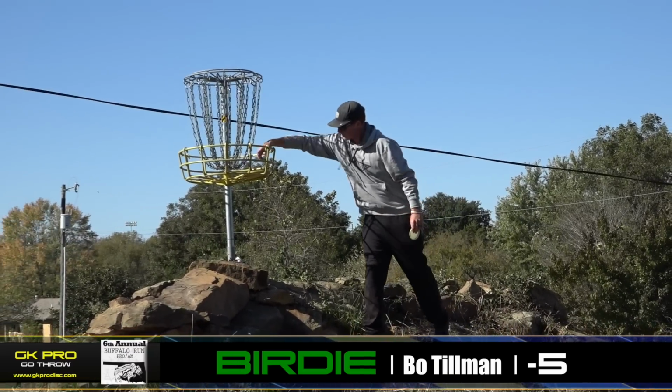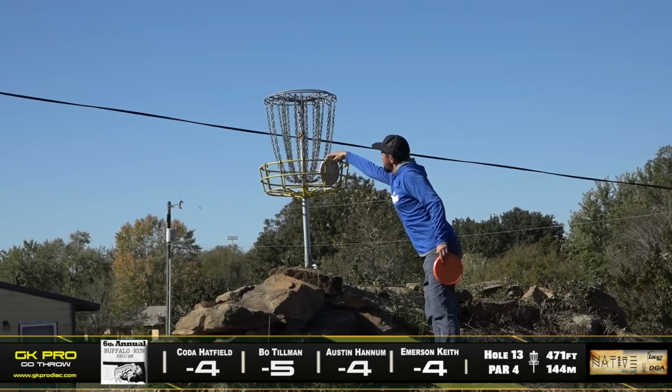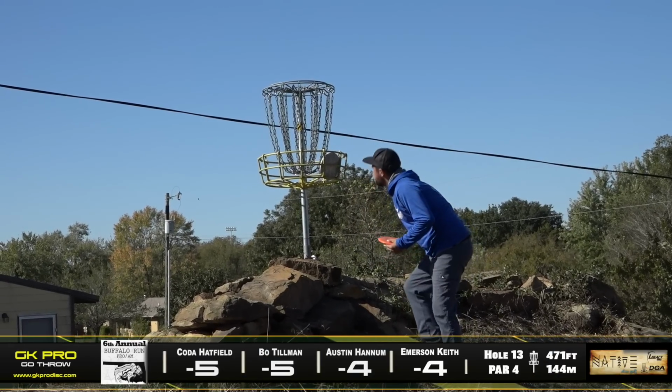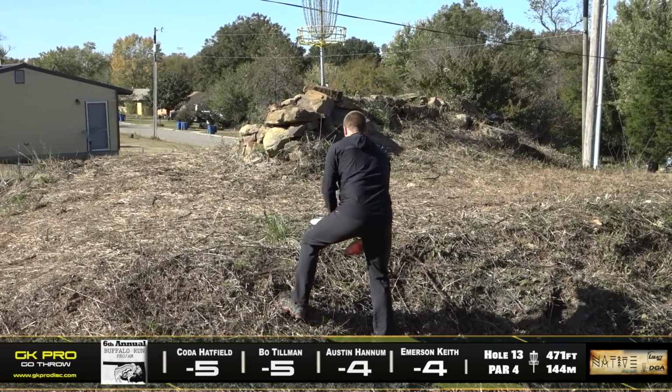Got Bo tapping in for birdie, moving to 5 under par. Coda doing the same thing. Giving it a little extra love. He gave it a little kiss and a tap.